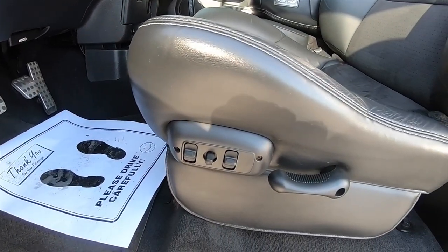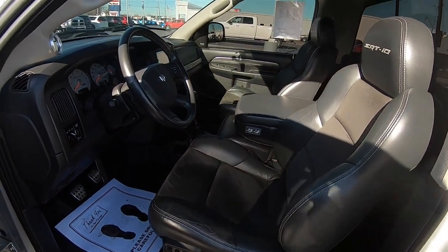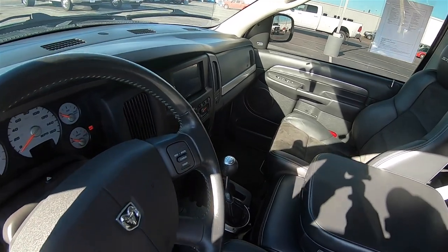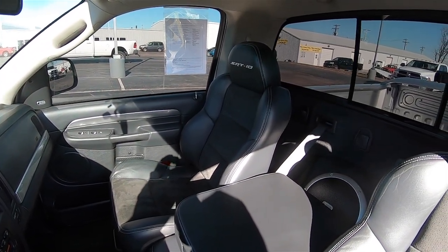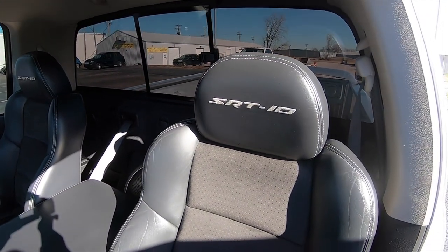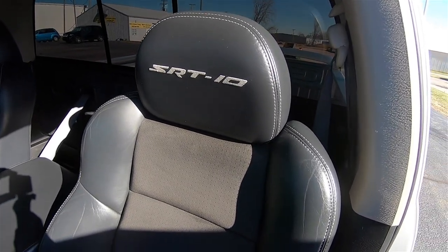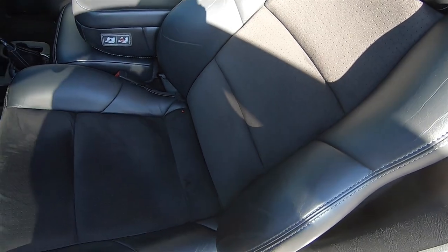And here you have six-way power seats with a manual seatback adjust. The seats are very, very sporty, very high bolsters with good grip. Nice, large, leather-lined bolsters with the preferred suede inserts create a lot of grip. Of course, you also have the SRT embroidery on the headrest. Overall, the seats are very, very comfortable.